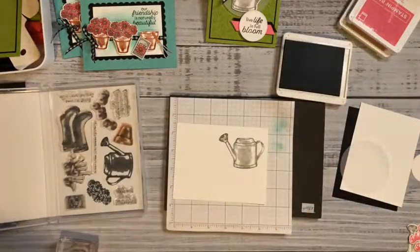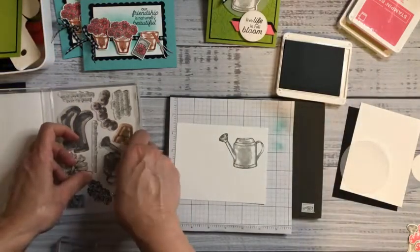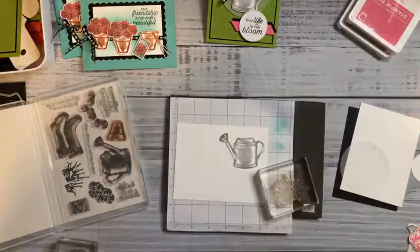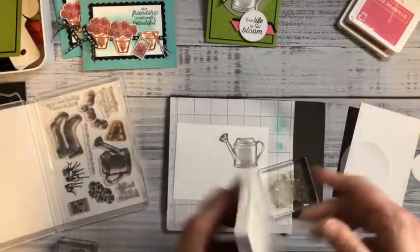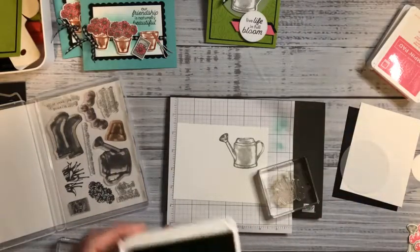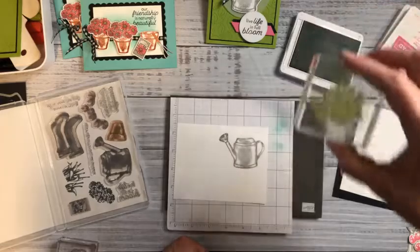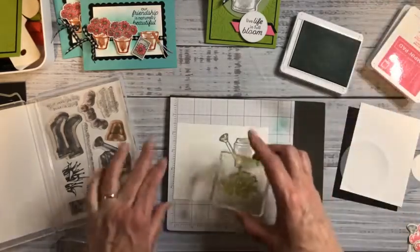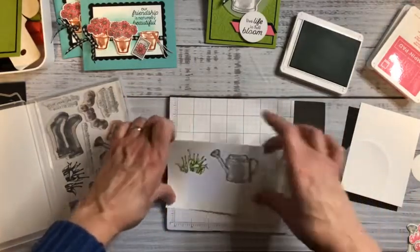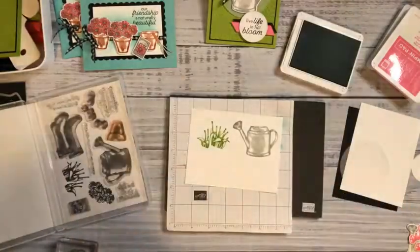Okay, so that is that piece. Then I used 2 sets of the stems and 2 sets of the tulips. I'm just going to stamp one of each for you to see that. And I've got everything already stamped and cut over here. I used the Granny Apple Green. I did experiment with using the Garden Green, and it was okay, but I didn't love it. So look at those. Isn't that pretty? You can see those leaves and those stems.